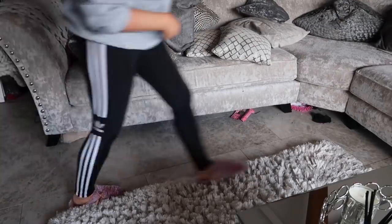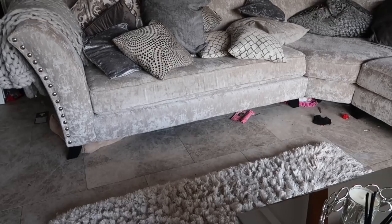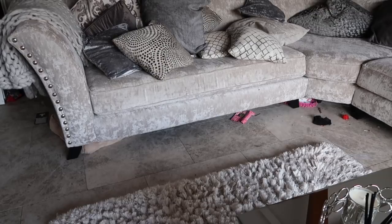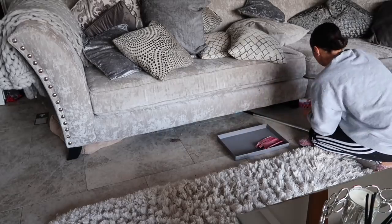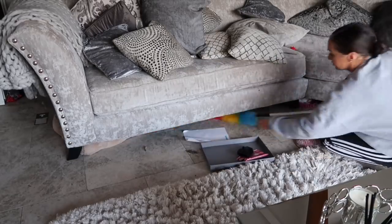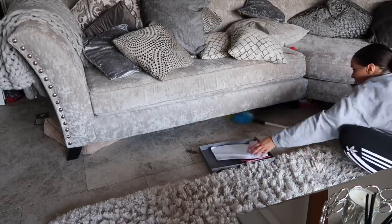Next, it's time to move the sofas back. Now, this is another thing I like to do on my deep cleans, because the amount of dust, bits, and just general rubbish that accumulates under my sofas is absolutely ridiculous. So I'm taking this extra long duster just to get all of the bits out.